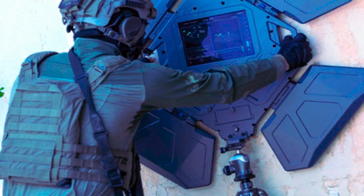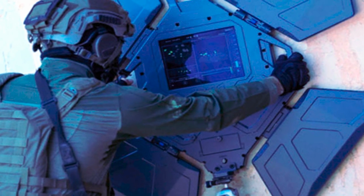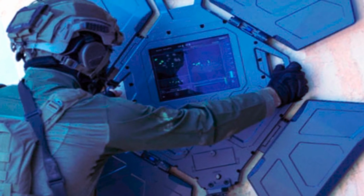As the device makes it into the hands of special operations teams around the world, time will only tell if the technology can revolutionize urban warfare and rescue operations or not.